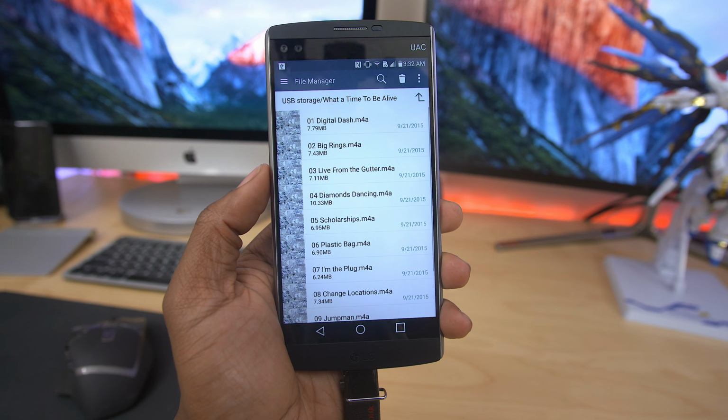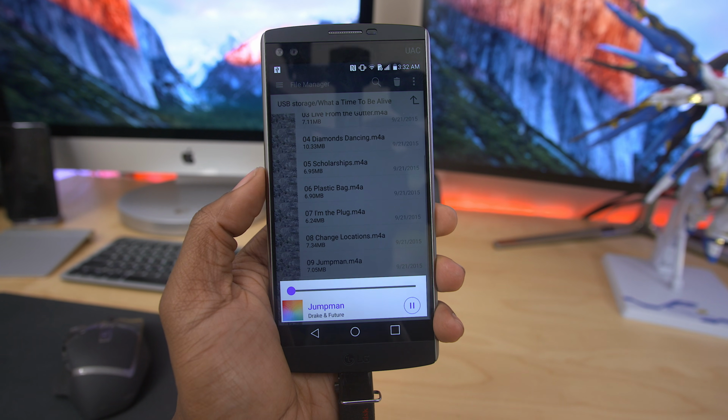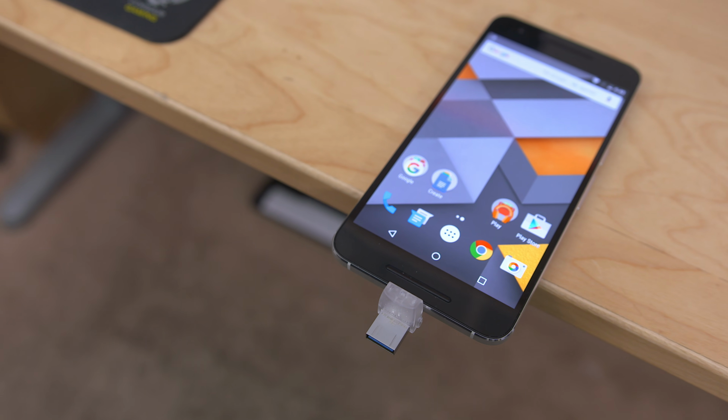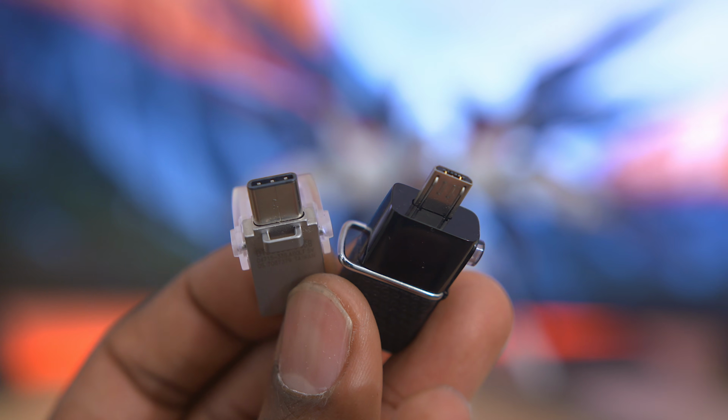And hey, if your phone doesn't support SD cards, this is a solid and really inexpensive way to boost your phone's storage whenever you need it without adding a ton of bulk. And for you Nexus and OnePlus 2 owners, I found a tiny USB Type-C option for you as well. No love for Apple though.